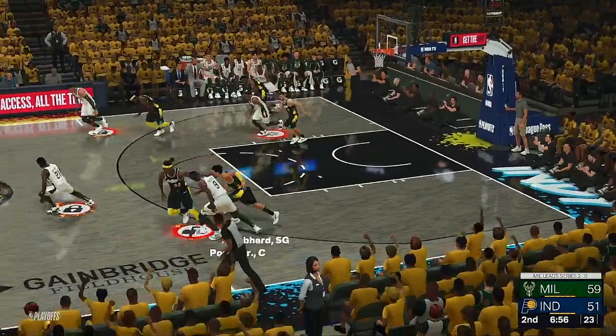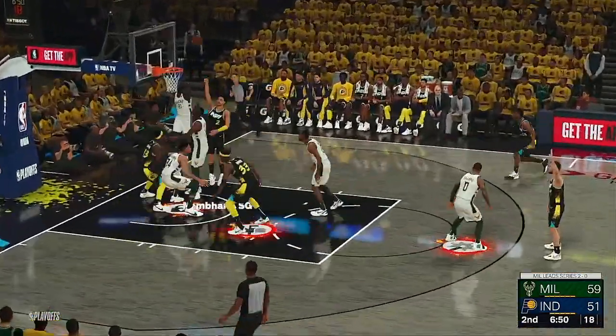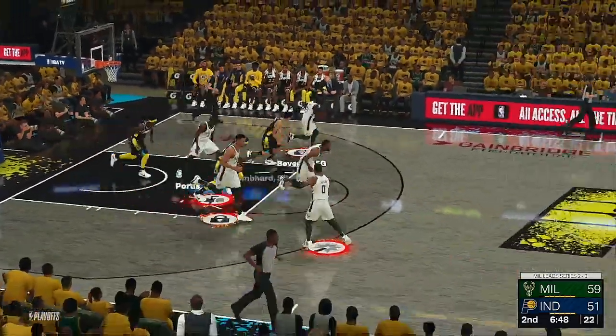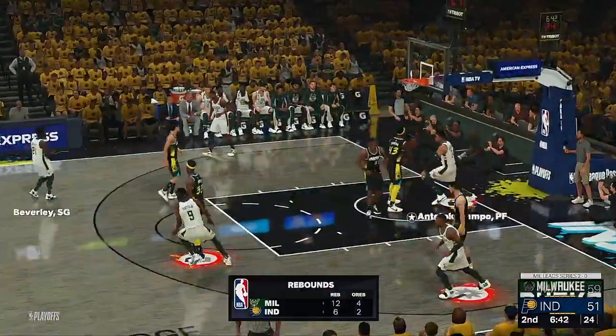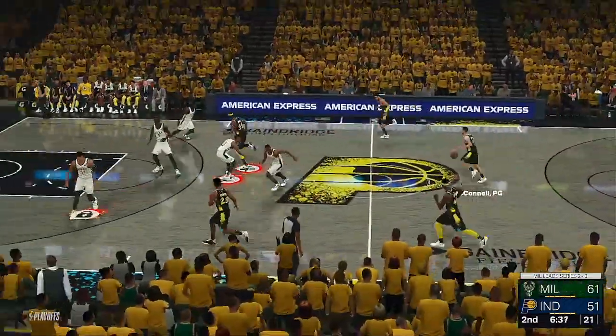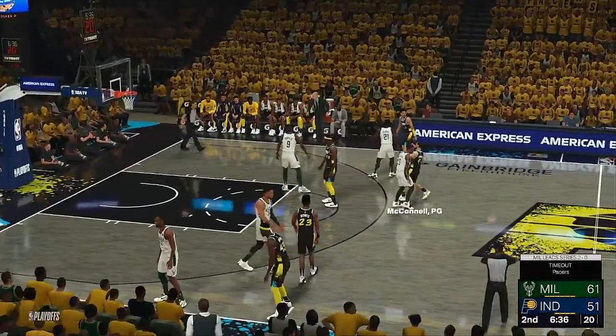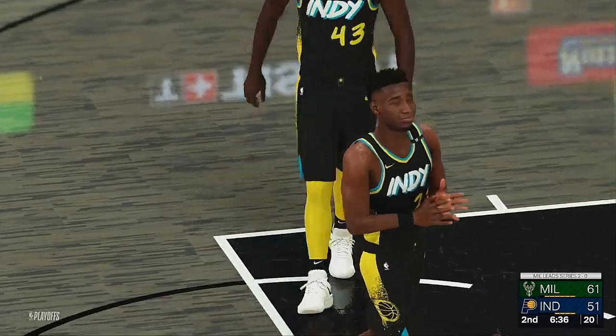Hornets against Turner. It's stolen away. Here's Nembhard, the shot won't fall. Oh, great D that time from Portis. Look at Giannis go up and get it. Love the unselfishness of Beverley. I mean, when he sees his teammate wide open, he quickly gets him the ball. Time called here. Indiana decides to talk it over.